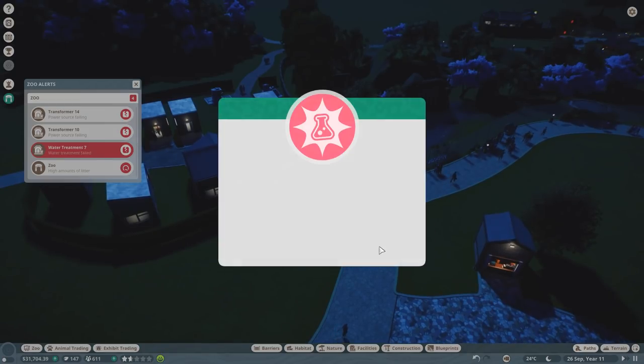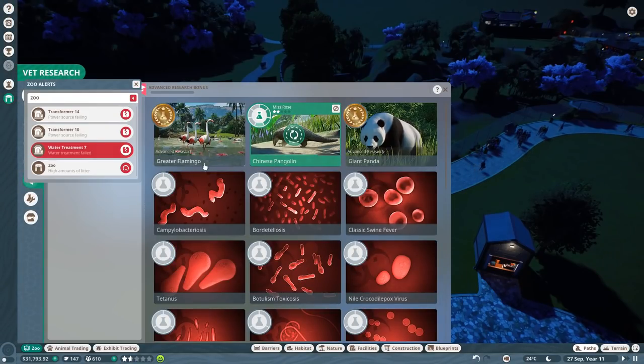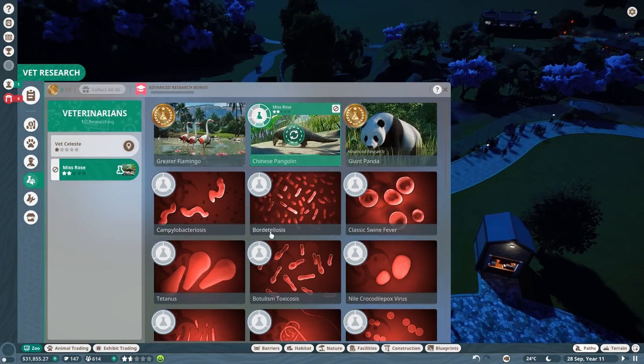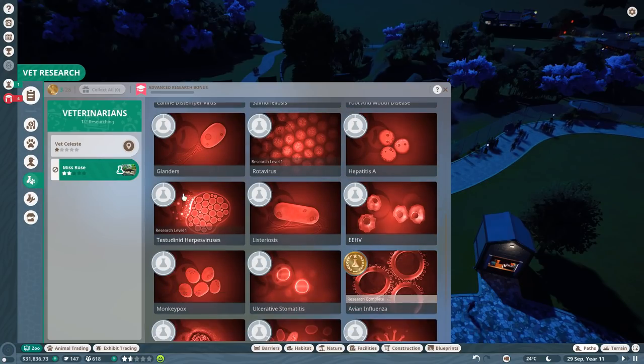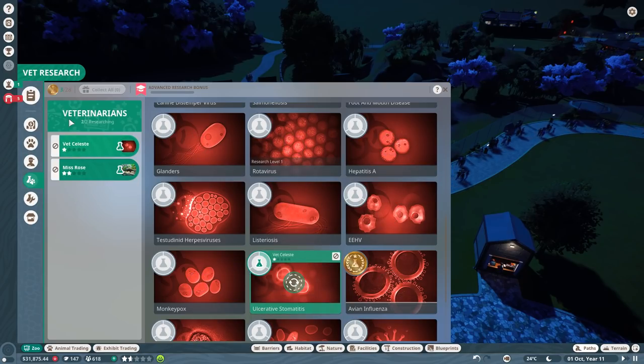All right, the vet research. Yes! Pangolin and avian influenza research. Huzzah! You know what I think it is almost time for us to do? I think it is time for us to start adding in more animals. But you see how busy it gets. Let's research ulcerative stomachitis before we get some ungulates. That would be a good idea.